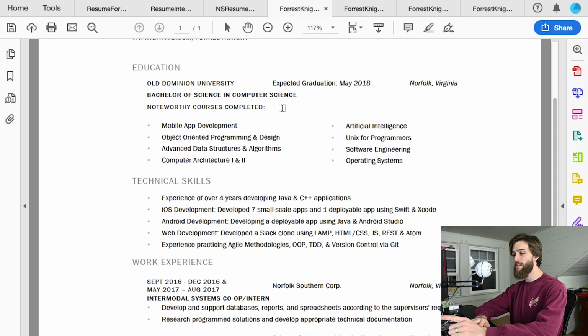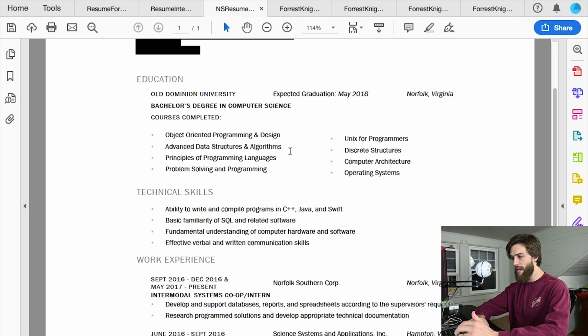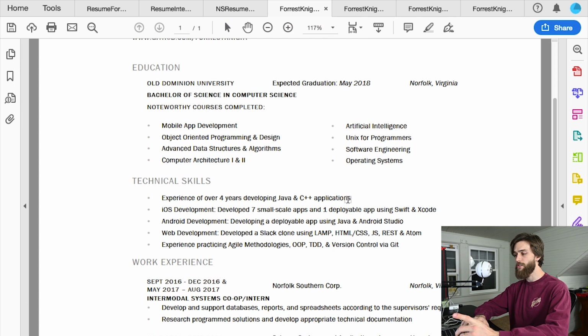And I added in some of these better classes. I added in artificial intelligence. I added in my software engineering, which I don't think I had in there before. I added things that were more applicable to this particular job. Or I just added things that I thought were better, like an artificial intelligence course. Yeah, of course I'm going to include that on my resume.